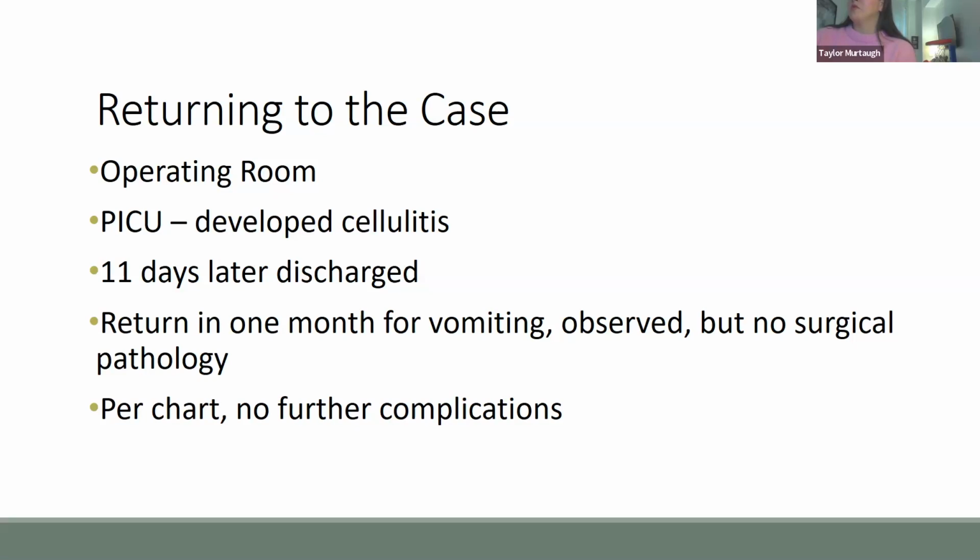They passed stool on post-op day 1 and post-op day 2. They were initially NPO with an NG tube on TPN that was draining bilious output, but then it slowed and the NG tube was taken out on day 6. They were downgraded to the floor, started on feeds, and advanced their feeds. TPN was discontinued. They tolerated well with normal bowel movements, and they were discharged with follow-up. They actually came back to the emergency room 1 month after for vomiting. They were observed. No surgical pathology was determined, and they were discharged. And per the chart, they've had no further complications.